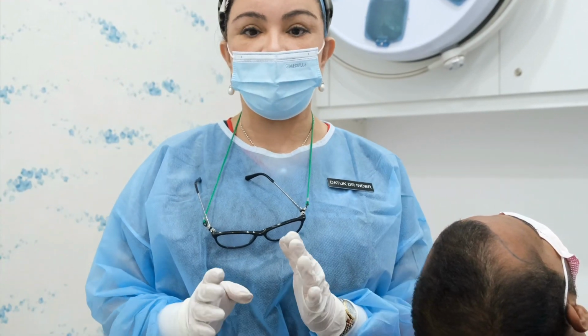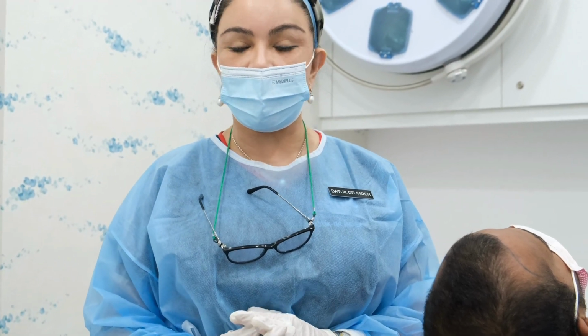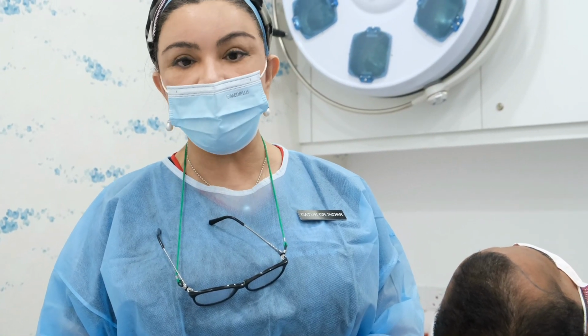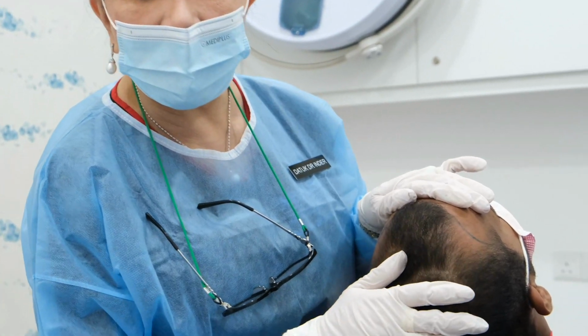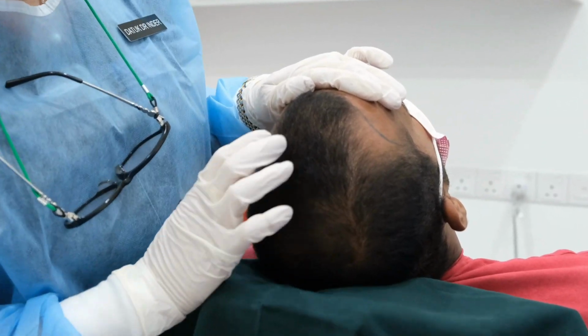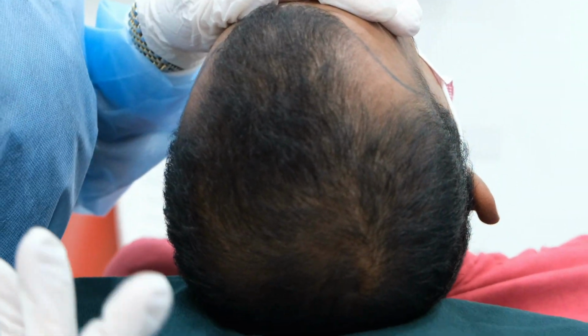population here, meaning to say I do hair restoration for Chinese, for the Malays, for the Indians, and also other races. So today is a typical Indian patient here, and we look at him. He has a hairline. Look at him, how he's lost his hair. So what will you classify this as?